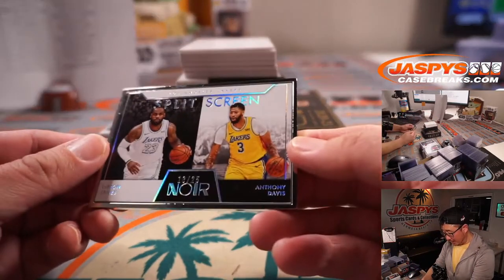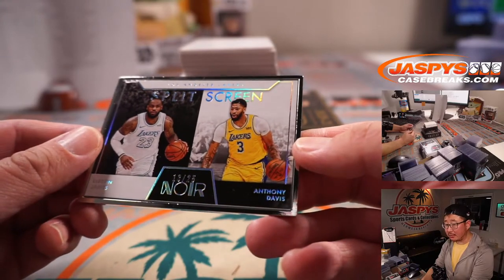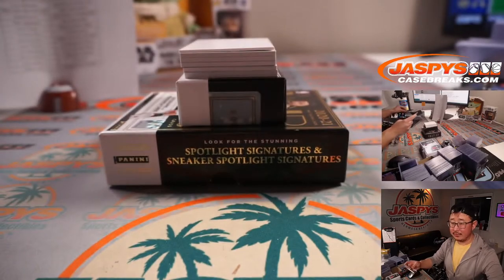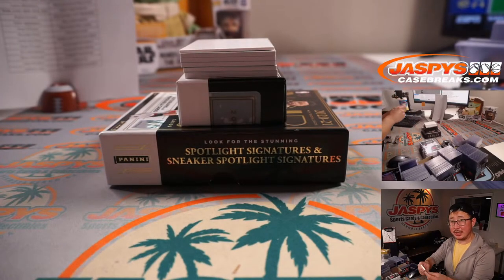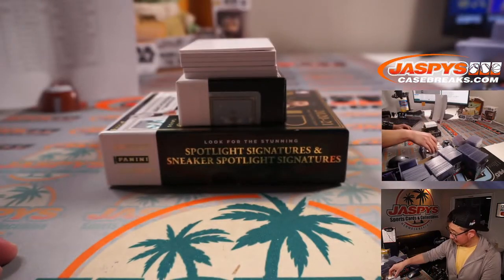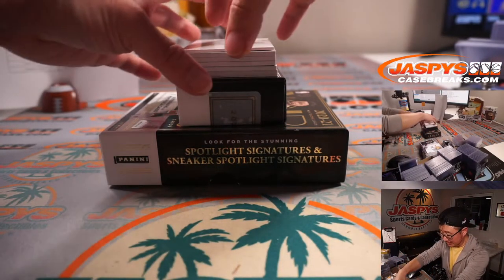And we've got LeBron James and Anthony Davis, split screen, to 25. I mean, imagine what he could do, EJC, if he was 100%. He'd be winning that ball game for the Bucks.